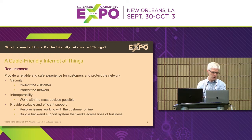And the final thing is that we need to make this easy and efficient for people to build, so that the people that have the expertise can build the devices that provide this interoperability and security, and it's easy enough for them to build that they don't have to start from scratch.